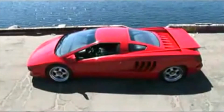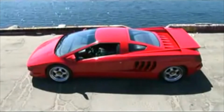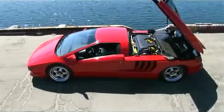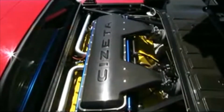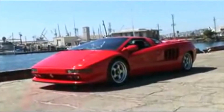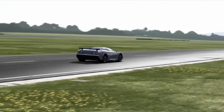Cizeta Moroder V16T is endowed with a 6-litre engine with a capacity of 540 horsepower. It is worth noting that a double leather partition was installed in the passenger compartment for thermal and noise insulation of the engine even at speeds above 200 km per hour. The price of such a machine is $1,500,000.